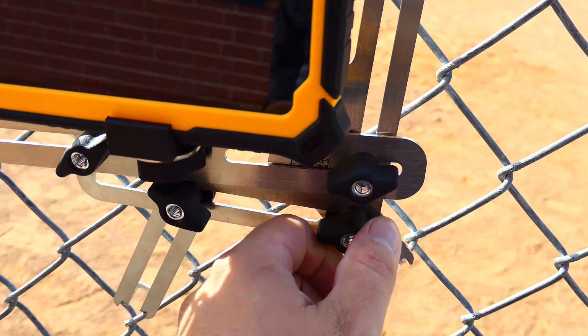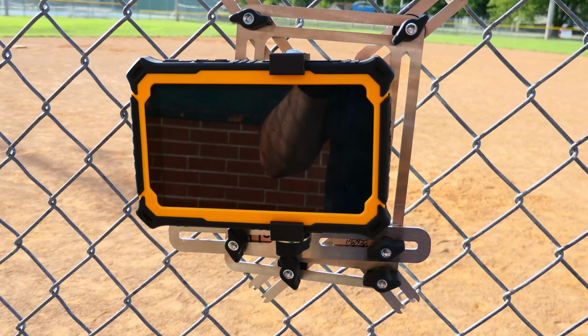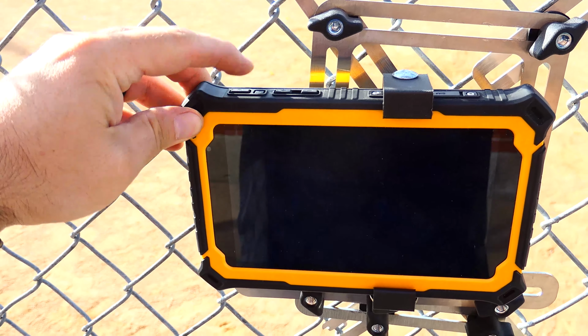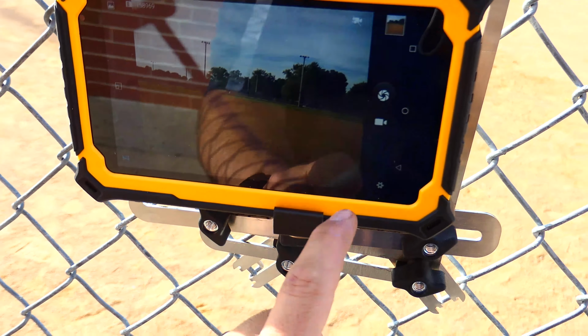Now, while I didn't get a video of the bottom left one, I'm going to show you a still of where we kind of want to be. Notice that the T-nuts are kind of moved inward. That'll give you a little more range of motion. At this point, everything's nice and loose, so we're going to turn the tablet on so we can get a shot looking through the lens.